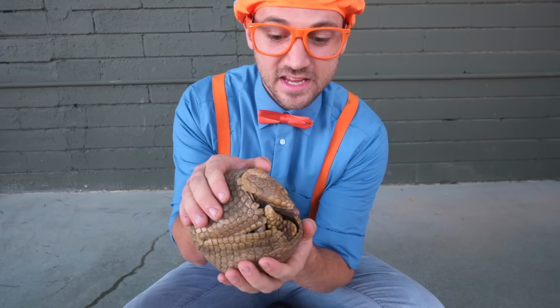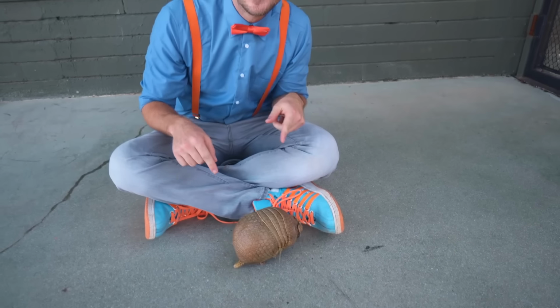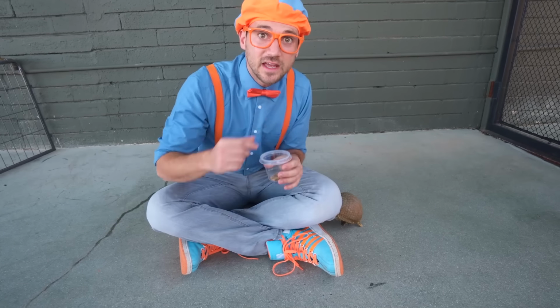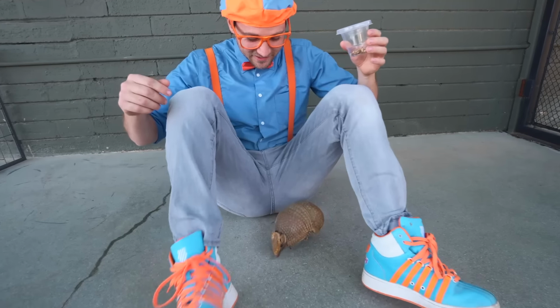Oh no. Ooh, check this out. This is an armadillo. Okay, here you go. Run free. Whoa, look! An armadillo is one of the ambassador animals at the zoo. That means it's an animal that you can meet face to face. Whoa, hey, what are you doing?